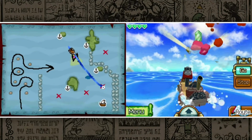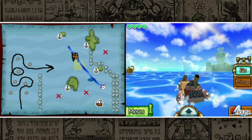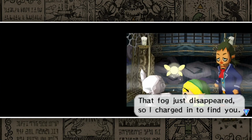And when you compare this to something like Wind Waker, which is supposed to be set in a similar world to this one, that had so many memorable and fun characters all throughout the game. This one, not so much.